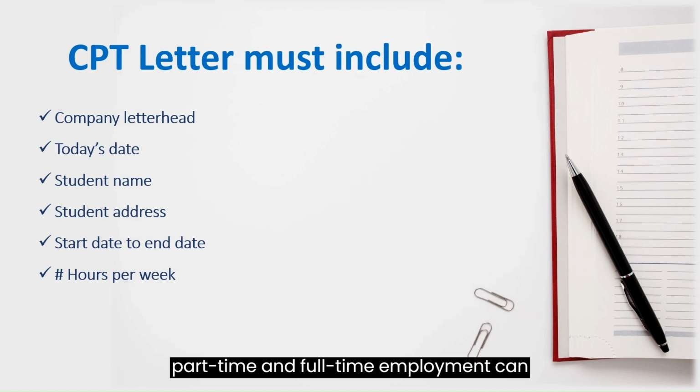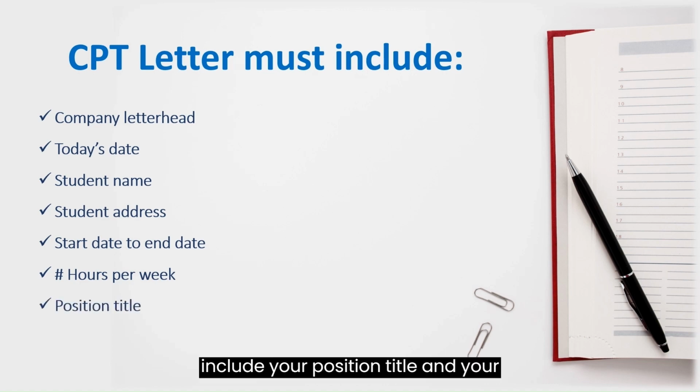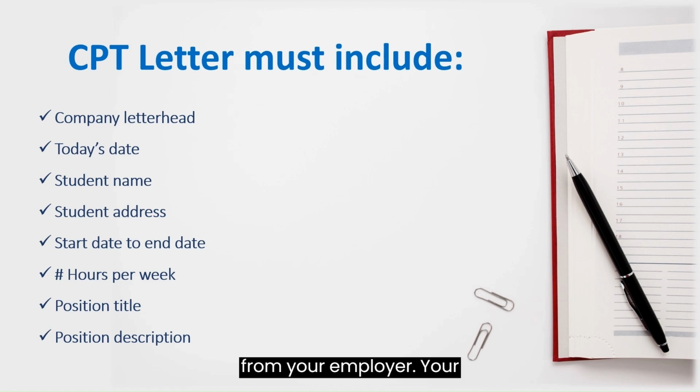Since part-time and full-time employment can have different definitions depending on employer, we do ask for the number of hours per week. Your letter must also include your position title and your position description. The position description can be a few sentences and must show how your employment is related to your major. If the description is too general, ISS will ask for a new letter or for additional documentation from your employer.